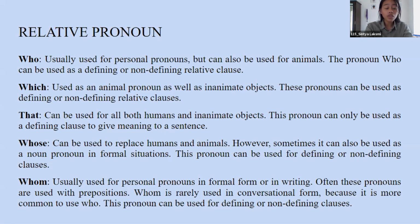Whom is usually used for personal pronouns in formal form or in writing. Often these pronouns are used with prepositions. Whom is rarely used in conversation because it is more common to use who. This pronoun can be used for defining or non-defining clauses.